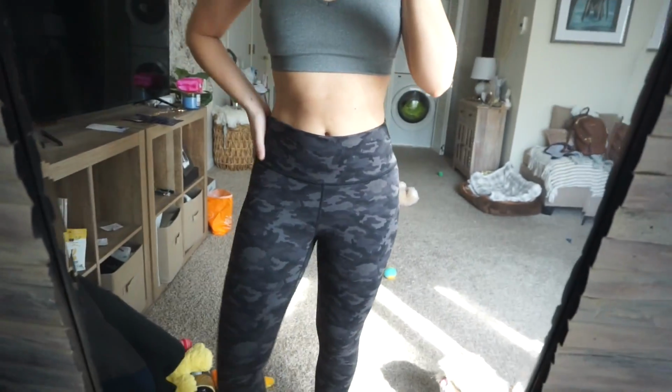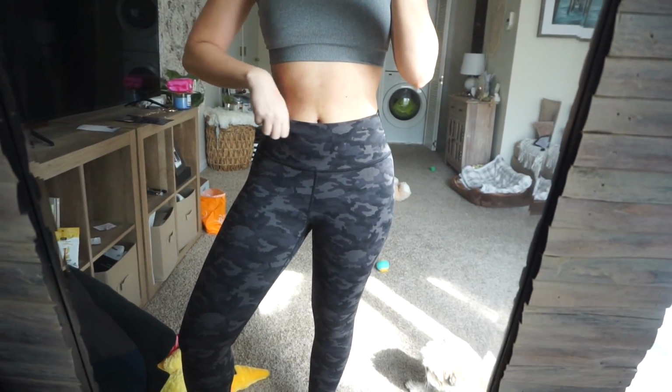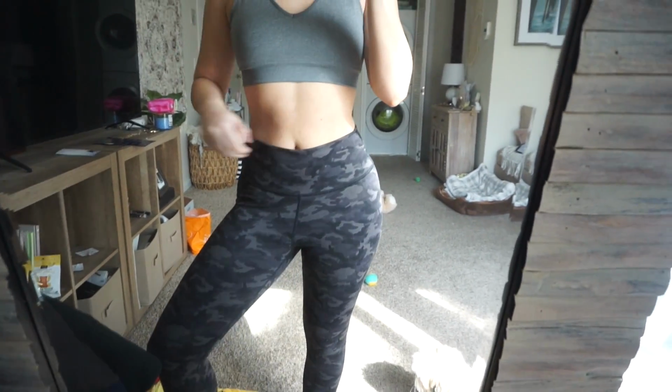And then my outfit, I'll show you guys in this mirror. So this outfit is from Fabletics, and they just sent me 2 different outfits, and I love this one. It's super comfortable. So these are like high-waisted black camo pants, obsessed, and then a little sports bra as well.